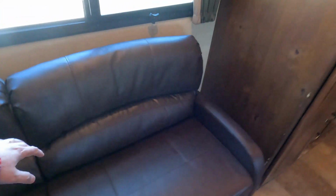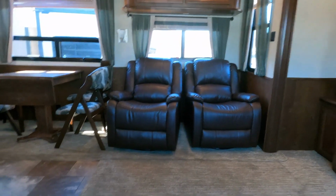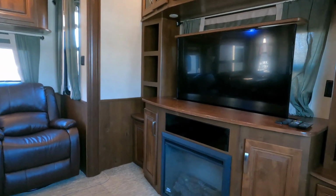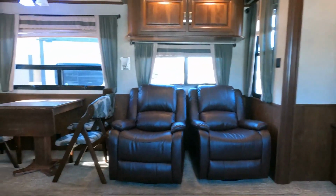Brand new furniture in it. That's about $1,000 and roughly another $1,000. So you've got anywhere from $1,800 to $2,000 in brand new furniture in here installed. You don't have to buy or have recovered. So guys, this is a great deal while it lasts. It's $36.9, and like I said, you can look up NADA if you want to.